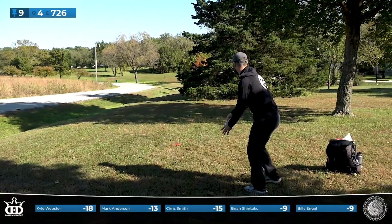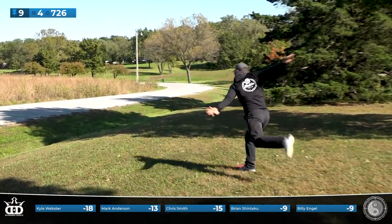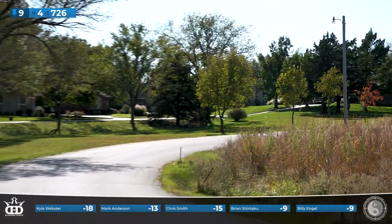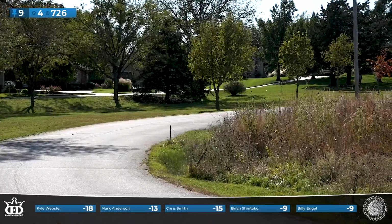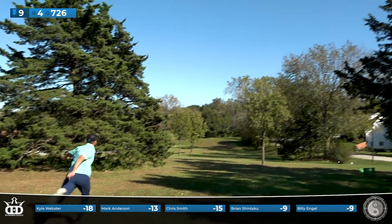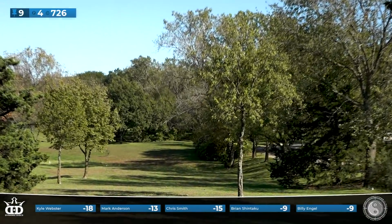Oh, wow. That tree can be a death trap for you, but Billy just went straight through. Kyle is getting aggressive. Oh, and that's early. That's the problem with being aggressive. You're basically rethrowing. He's going to be throwing his 4th from still probably 300 feet away or so.